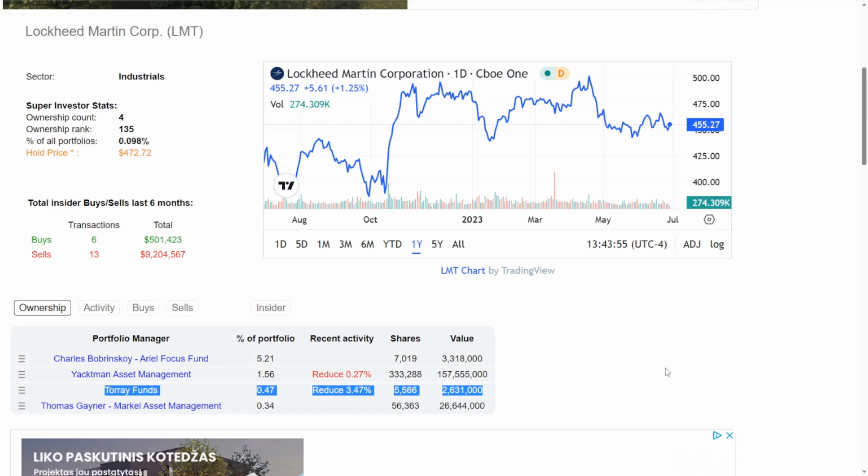Similar situation with Terray funds. They reduced the position by 3.47% and are now holding 5,566 shares, valued at $2.6 million. The other 2 portfolios are holding, but overall we only see reductions in LMT positions.